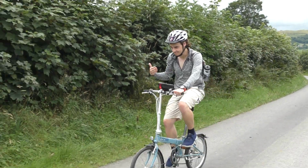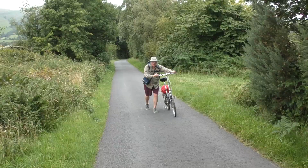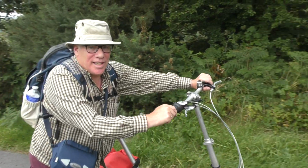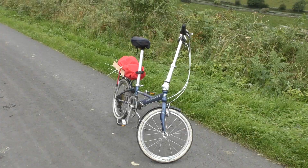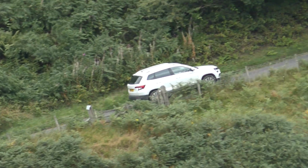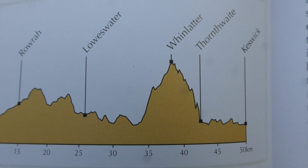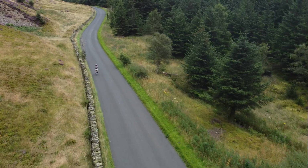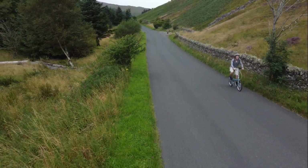Now we're starting to go up. Ben's thingy says this is about 12%. It's at least that. We're on a very quiet road parallel to the B5292, which climbs the Whinlatter Pass. There was not much vehicular traffic, and what there was very respectful of us cyclists.